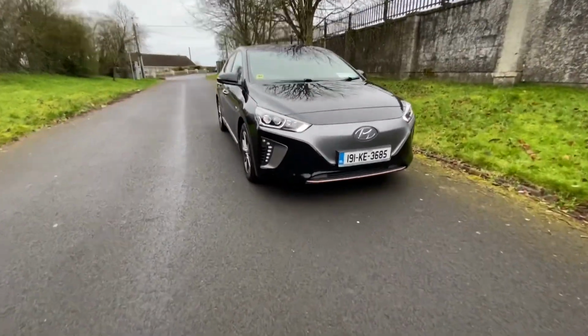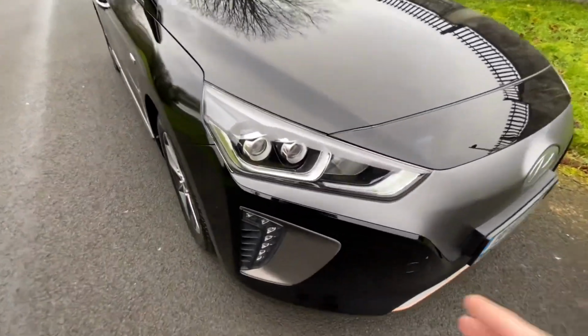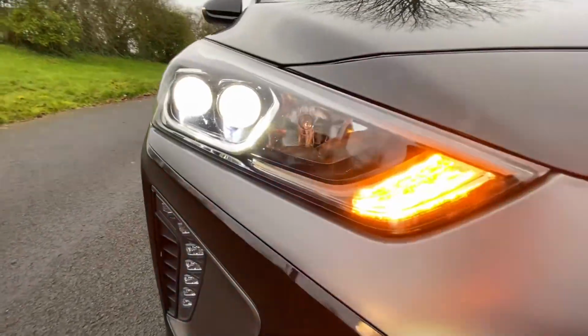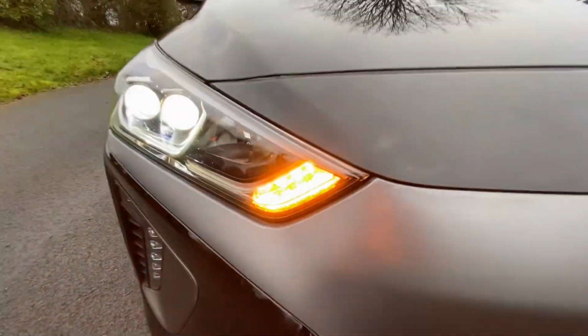I love the headlights on these. So these are parking lights in through here. When I'm driving, they're big daytime running lights. When it's in park, unfortunately, it won't show them up. But I really love these dual LED headlights in here. So they give good light, but I think they look pretty nice. In there is your full light. These are your dip lights. And then you got this LED indicator in here as well.